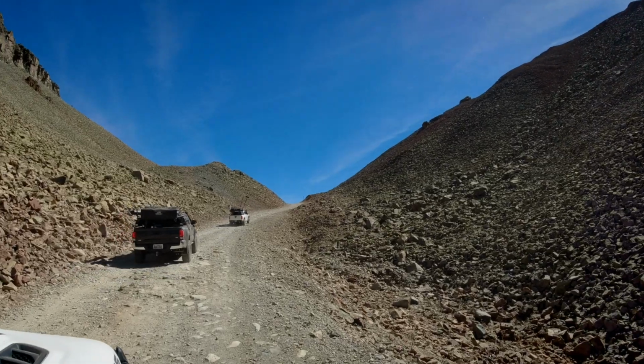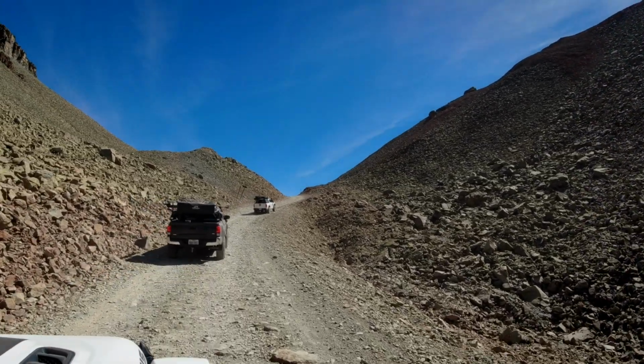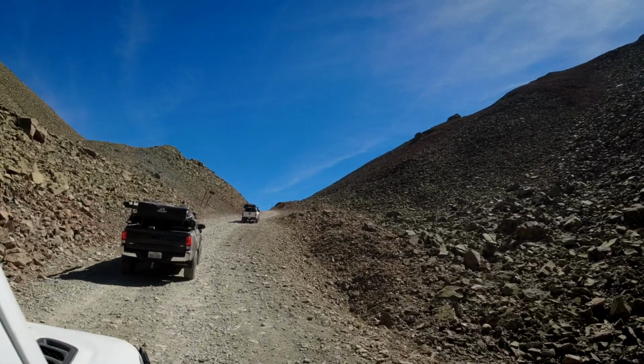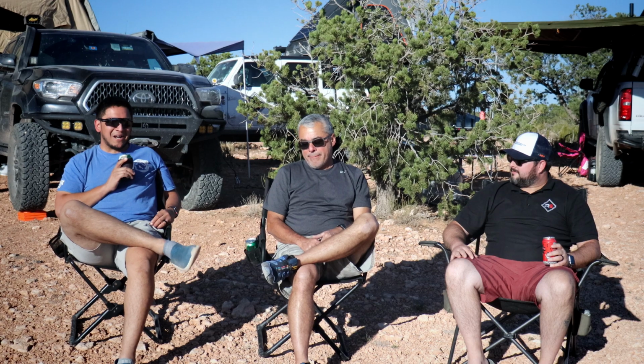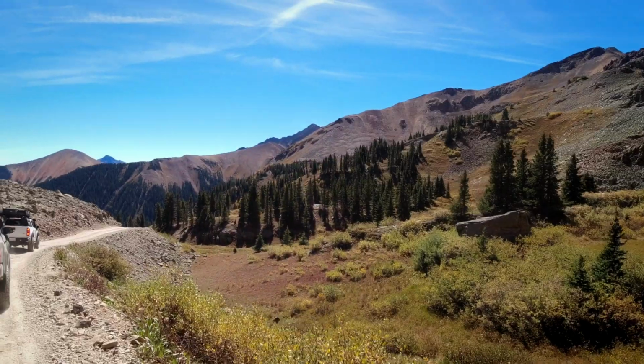So we decided to do Fear Pass, and we made the unanimous decision to not air down. Between me and Danny, I was rolling on probably 42 psi, and those tires just ate all of those rocks. I was kind of concerned at first, I'm not gonna lie, but those tires perform so well. There's not even a mark on those things.